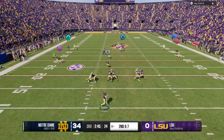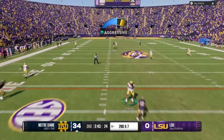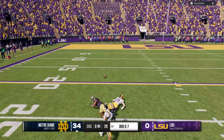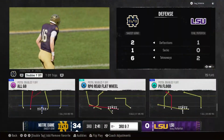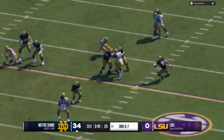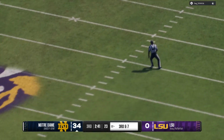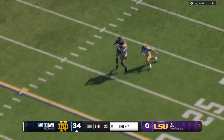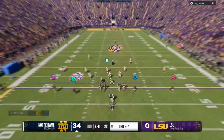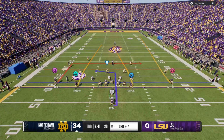It's Manning. Going up top. And it slips through his fingers. Incomplete. That would have been a huge gain if he could have squeezed it. Yeah, and because of the pressure, the defense gets pressure on him so quickly that he makes a bad decision, tries to throw it into double coverage. Really nice job pressuring the quarterback up front.